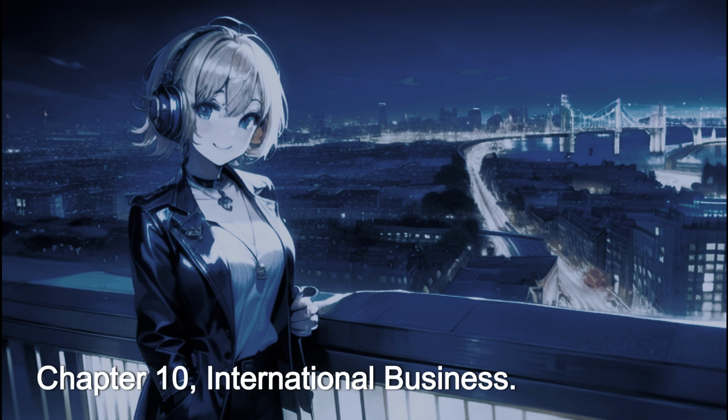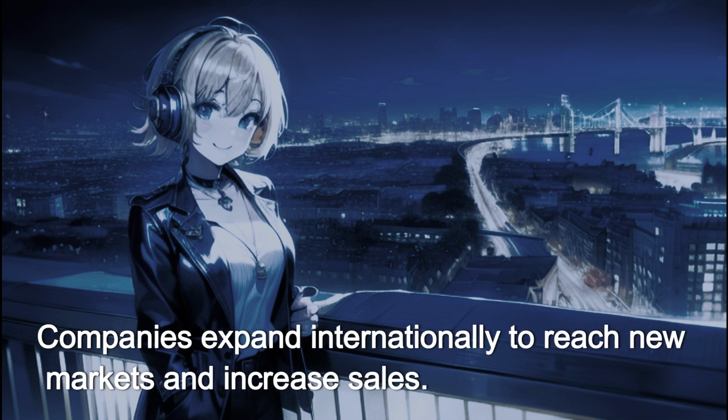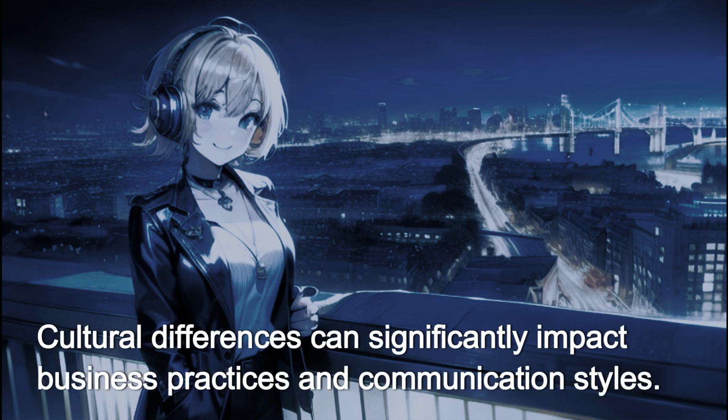Chapter 10: International Business. International business involves commercial transactions between different countries. Companies expand internationally to reach new markets and increase sales. Cultural differences can significantly impact business practices and communication styles.